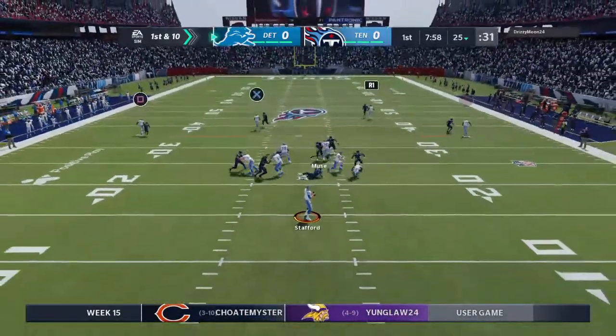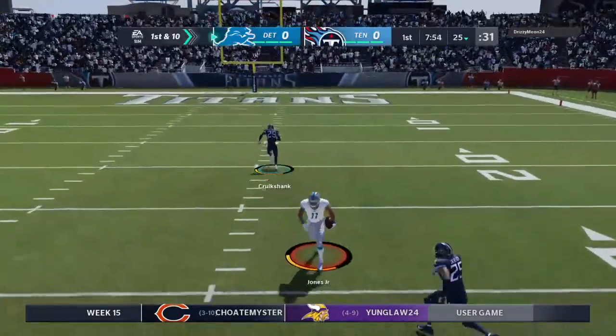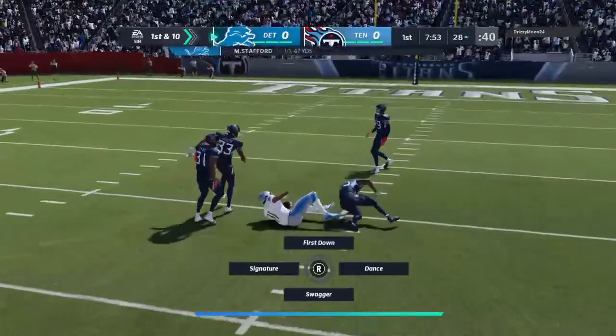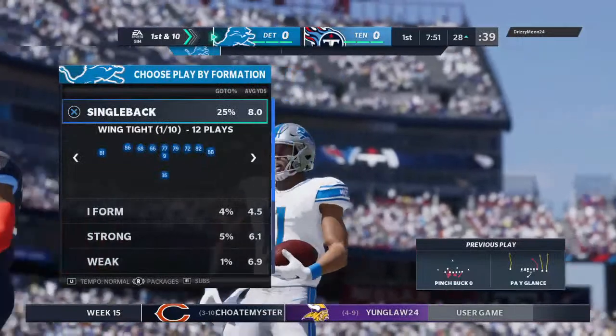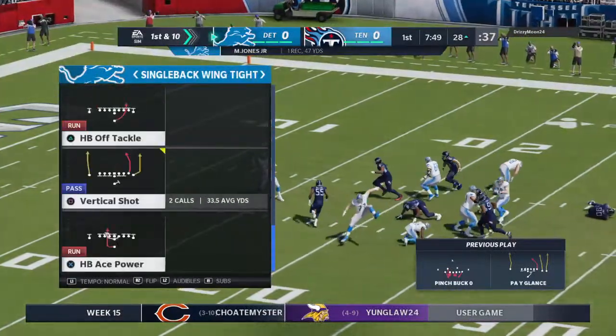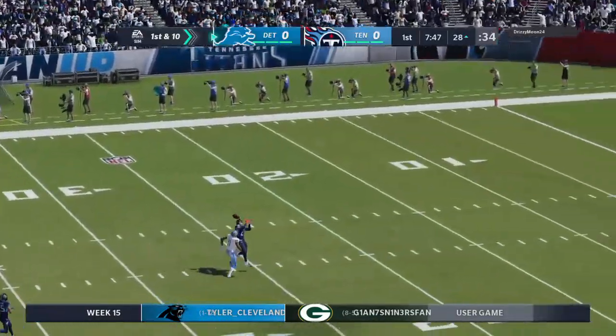Stafford with a play fake to Swift, and he'll set to throw. Oh, he's going to take a shot right away. And that's caught inside the 30. And he takes it all the way down to the 28-yard line. A big play there on the first play of the game. 47 yards.